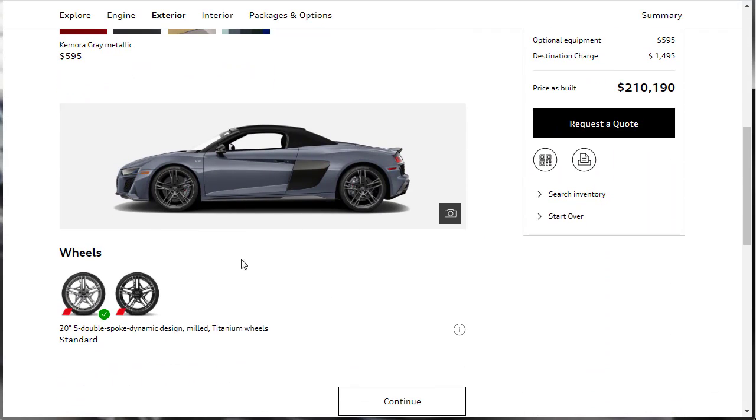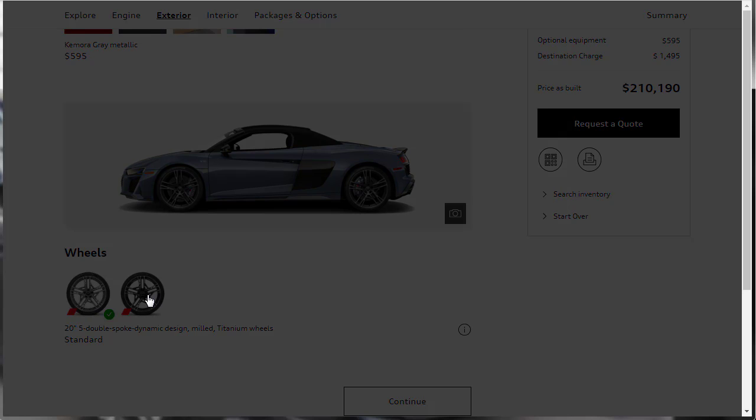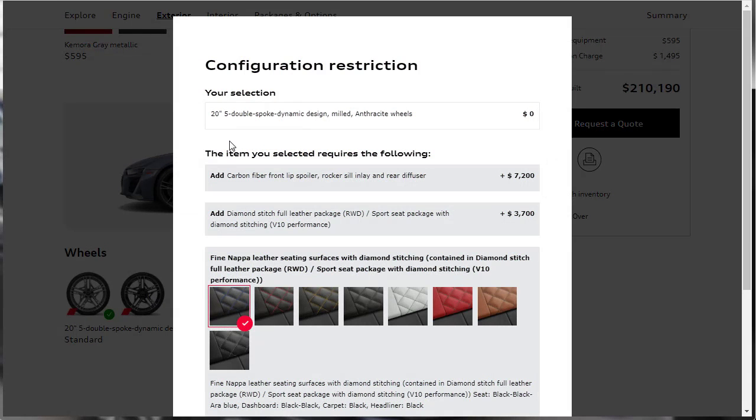And then there's a couple of wheel options here. We've got these standard wheels. And then there's these other 20-inch wheels as well. Let's see what they look like. I don't think they come there. You need a package for them. Oh, I guess you do. So if you want these wheels, then you have to add the carbon fiber package deal, and you have to add the diamond stitched leather seats.